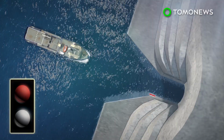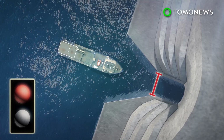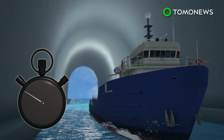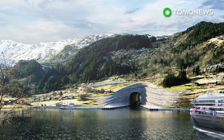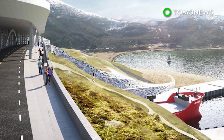The width between the tunnel walls is 36 meters. A traffic light system will be used to show when it's safe to pass. The team behind the tunnel expects that 5 ships per hour will be able to pass through it. Construction on the project will begin by 2019 at the earliest, with completion expected by 2023.